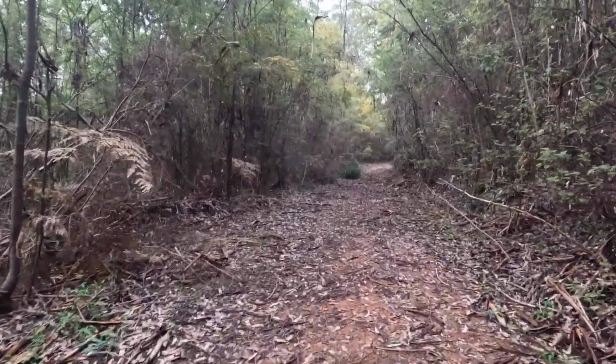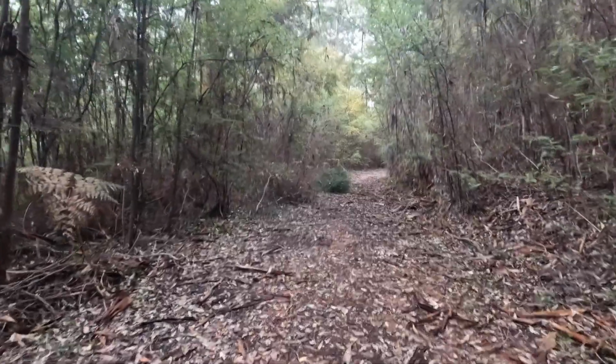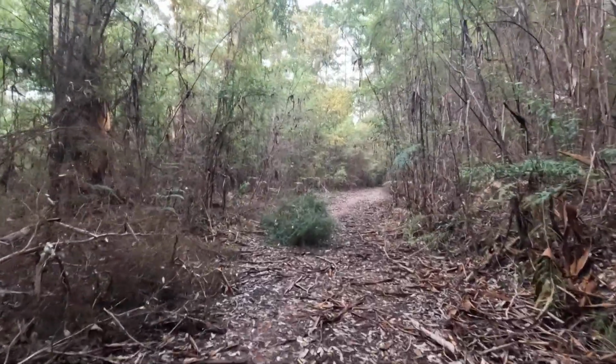About 2.5 kilometres out of the Boarding House hut, and we've been on a steady incline for probably nearly 2 kilometres.